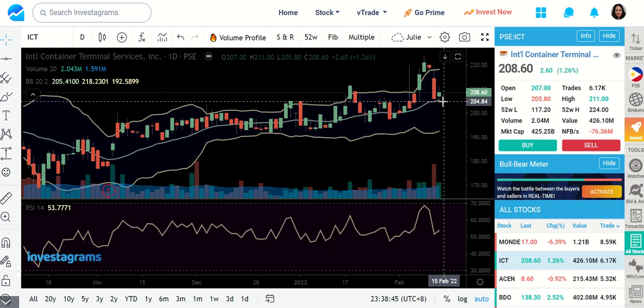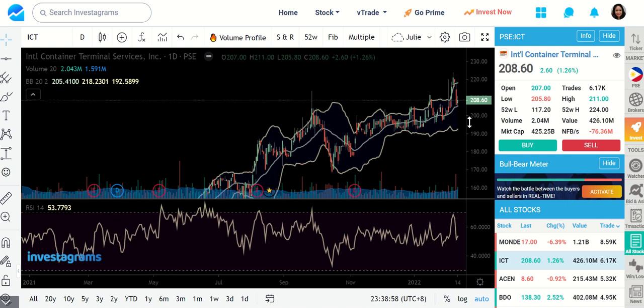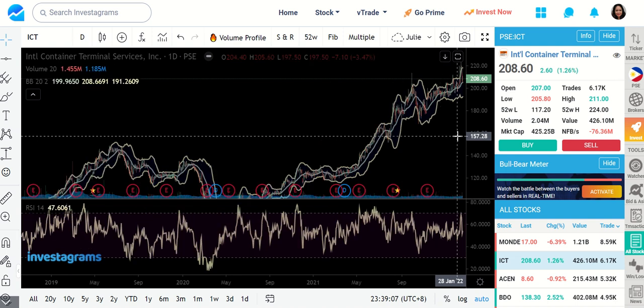The dips here are tolerable. Slight dip and then it recovers right away. It's just that personally, I don't have this in my portfolio. The reason for that is I discovered it too late in the game. It's already very high, so that's not the kind of play that I want. I try my best not to be a victim of FOMO.